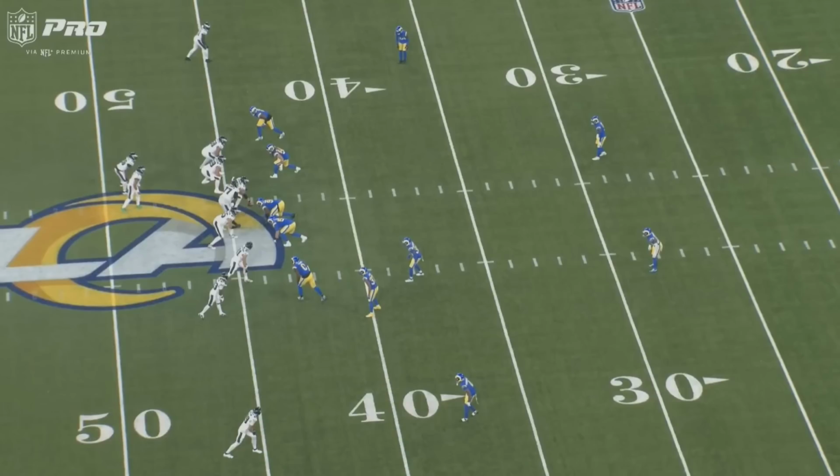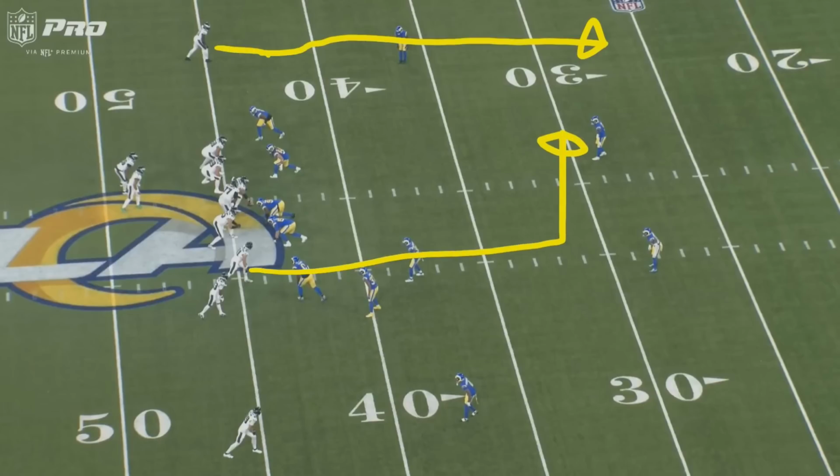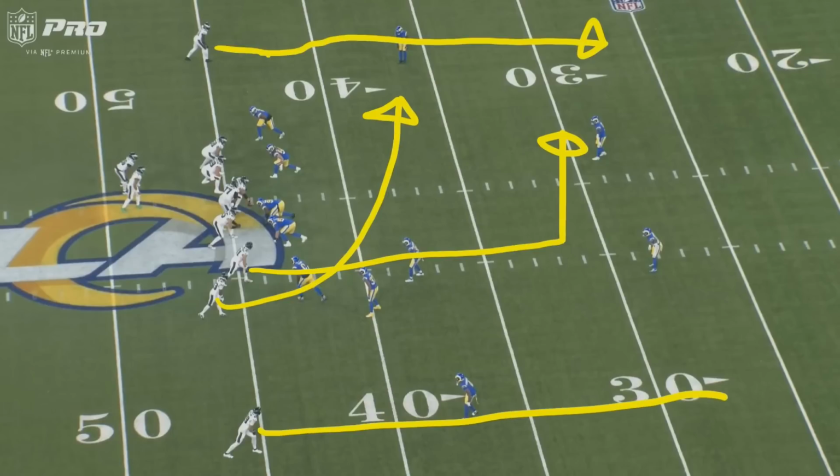So we'll start at the very top. You have a streak, right, by the wide receiver. You also have an in route or dig route. You have a short drag route or crossing route. And then you also have a streak at the bottom. And again, all those routes are just distractions to open up the field to the right.